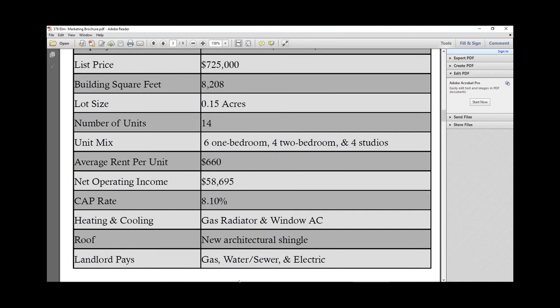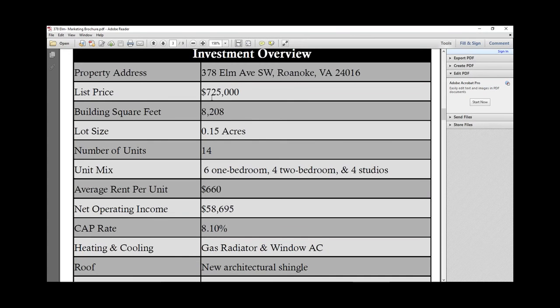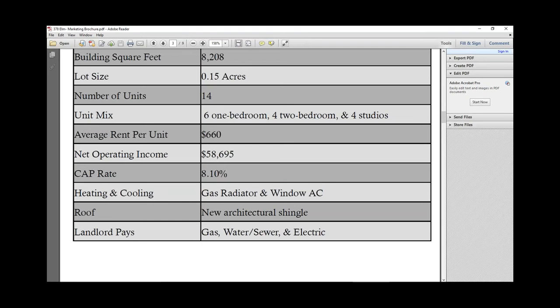So let's see, I'm going to take the 58,700 divided by 8.1. 724,000 is what the actual value of the property should be based upon the NOI and the cap rate, okay? And there they are, 725. That's what they're asking for. So they're right on the money.